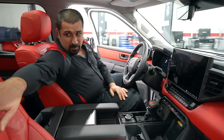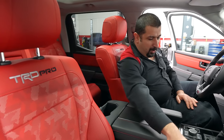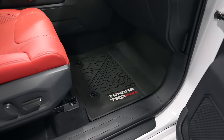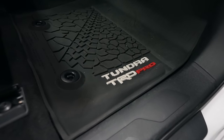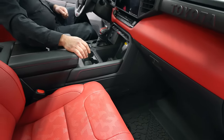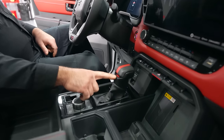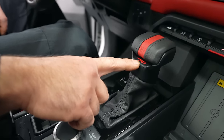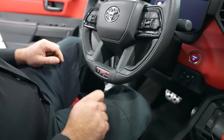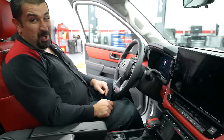Now, the TRD-ness kind of also carries over. You have TRD Pro stitched on the seats. You have TRD Pro on the floor mats. You have TRD written on the shifter. And of course, you have very large TRD on the steering wheel. Because why not is the question.